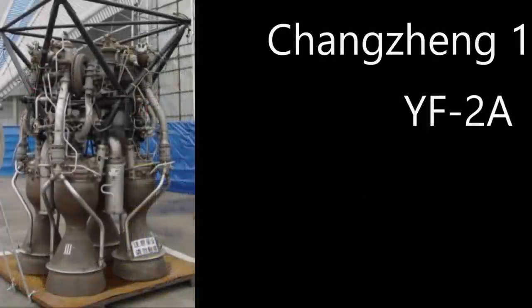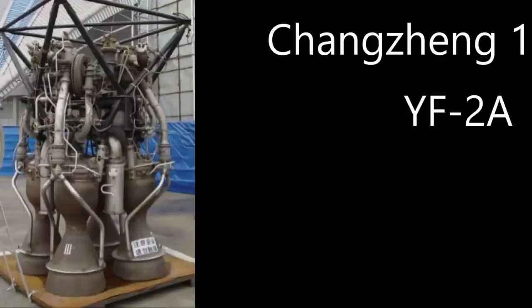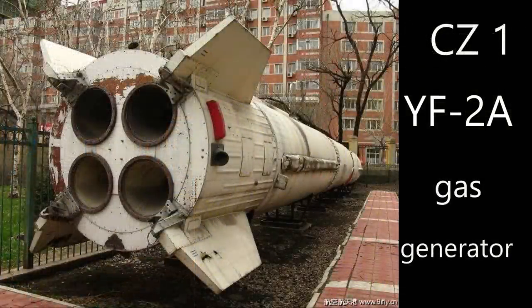This engine burns UDMH and red fuming nitric acid, or nitrogen tetroxide. All very toxic, by the way. The YF-2 engine is made when you combine four YF-1 engines. The YF-2 is a gas generator cycle basic rocket engine. This rocket was launched twice with two successes.